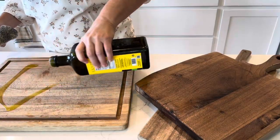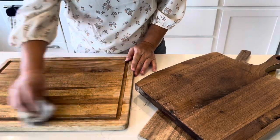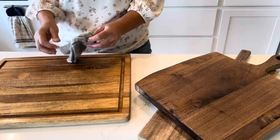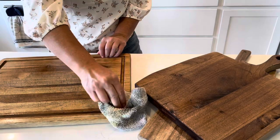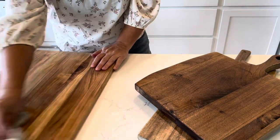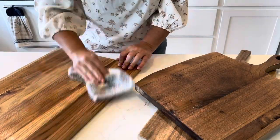I don't know if there is a special type of oil you're supposed to oil your cutting boards with. There probably is. If you know, let me know in the comments below. But I am just using olive oil today. I have also used coconut oil, and really, I do like the coconut oil. I've got butcher block in my pantry that I oil with that coconut oil, but olive oil works great too. It just gives this wood a really beautiful dark color and life back to it. So back to its original beauty.